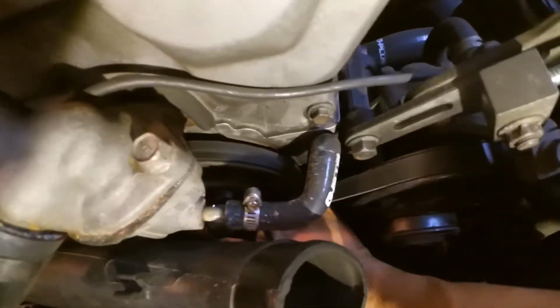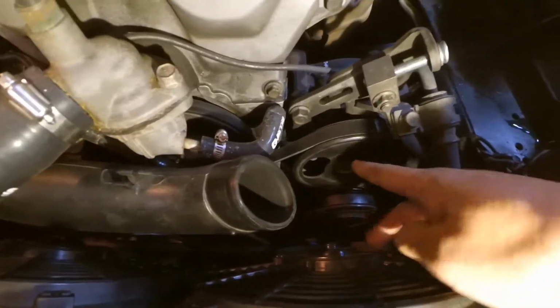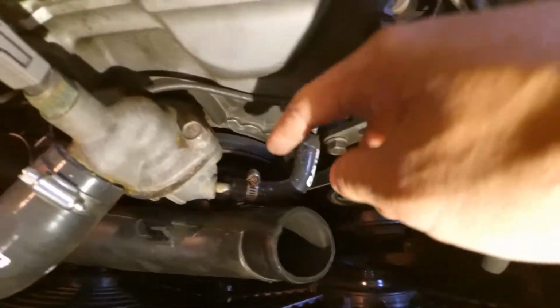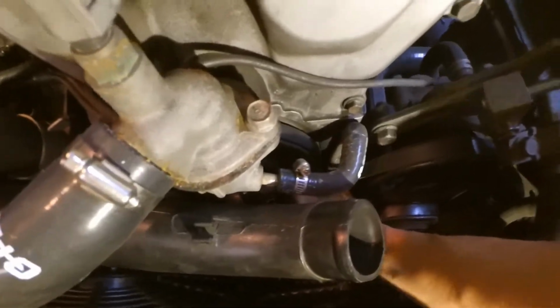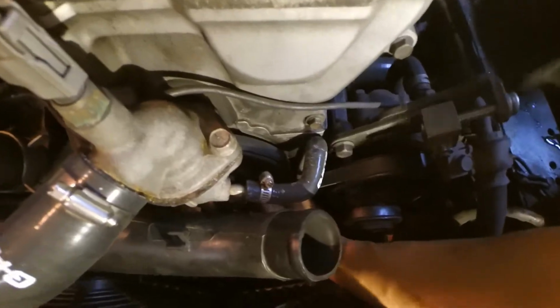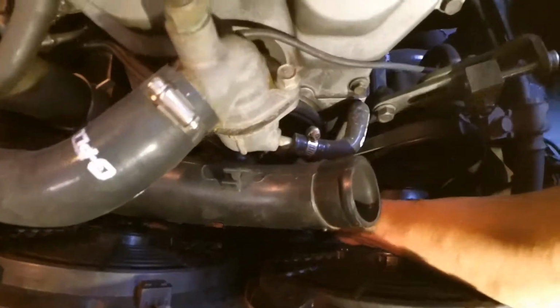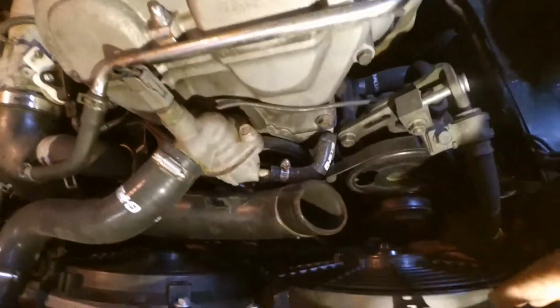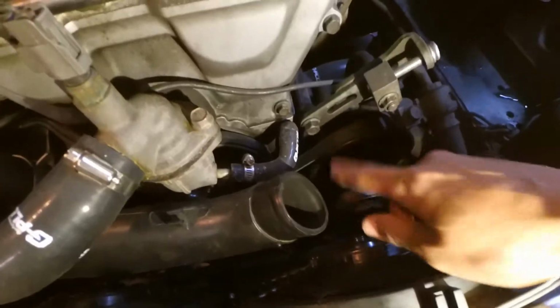And it's a lot stiffer, and the spec for it is 10 kilos at the longest point between the two pulleys. So it's not these two, it's between the power steering pulley and the main pulley on the engine. And it's 10 kilos, so imagine if your finger is pushing with 10 kilograms worth of force up and down, and it should only move by about 10 to 13 mils of deflection. So this one feels a lot tighter than what I previously had it in.